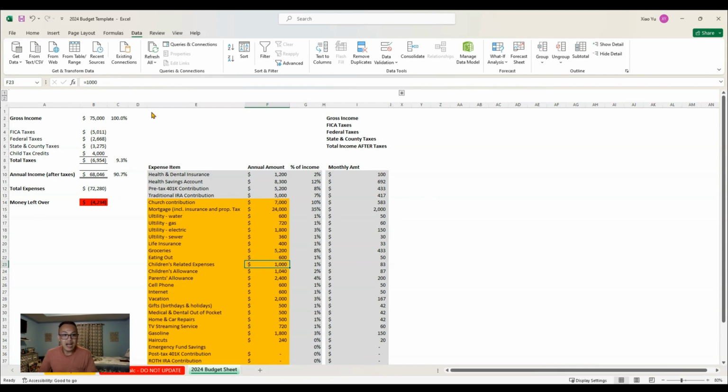Children's related expenses. They say, well, I guess instead of buying new clothes, we can go to Goodwill or secondhand, or just lower that extent. So instead of 1,000, they say, well, we're only spending 500. Okay, so 250 each child. Okay, children's allowance. They were giving 20. Now they say, well, let's cut that in half and just give $10. Okay, now we're down to only negative 3,200. So we still need to find $3,200 somewhere.